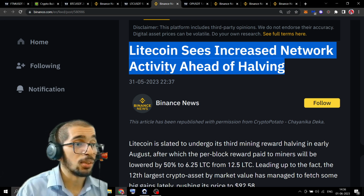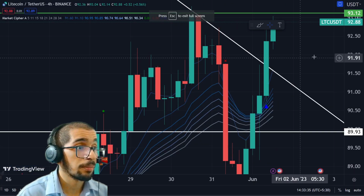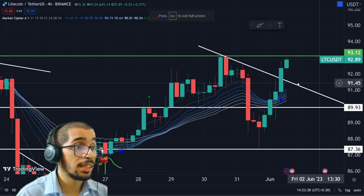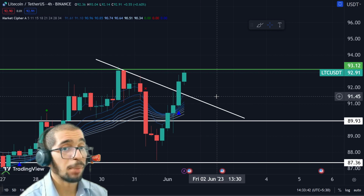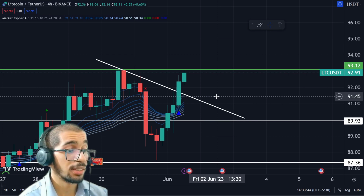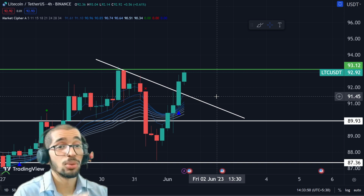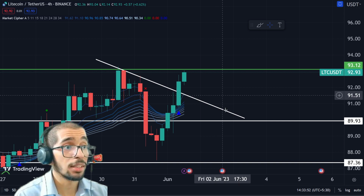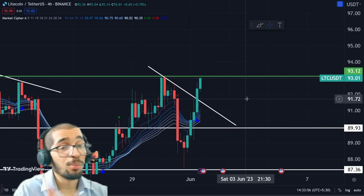Okay, so right now if you see the price, I'll just zoom in so you can see. The price of Litecoin is increasing, and even the on-chain metrics of Litecoin, the total address count and the new and active address count, are showing some positive trend. So all this is kind of bullish for Litecoin.